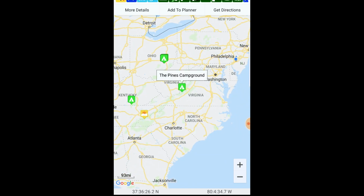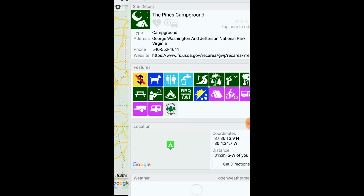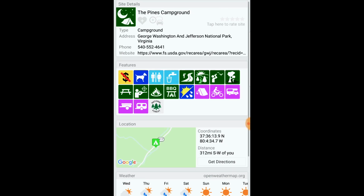Of course, it is still a newer app, so there's not a whole bunch of stuff to choose from once you start filling in those filters. There are a couple of options, like right here up in Northern Virginia, we've got Pines Campground, more details, and it's going to show you everything that's available within the features.